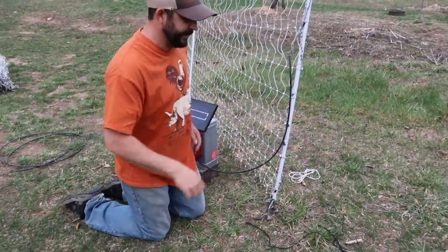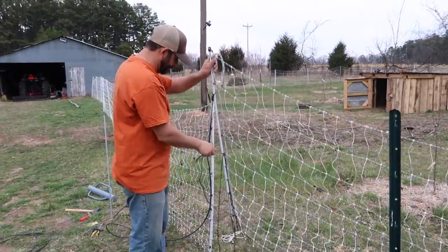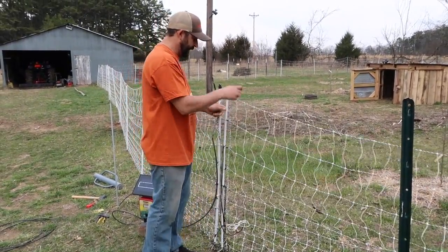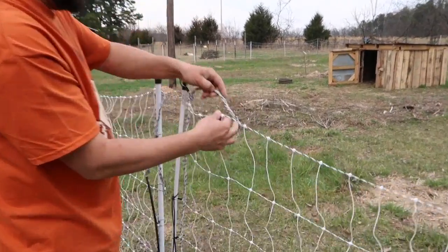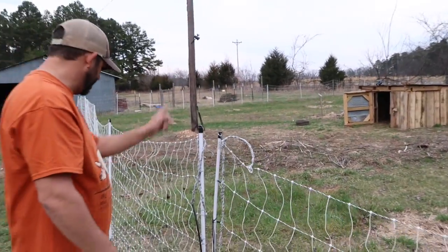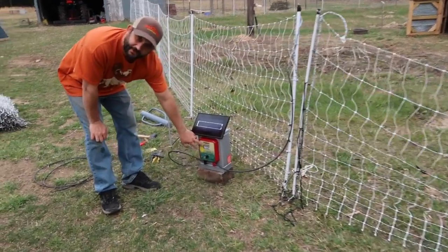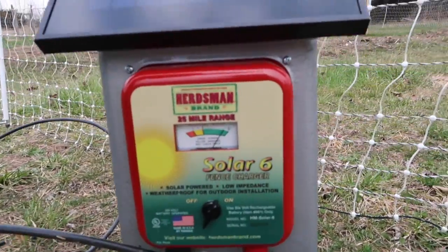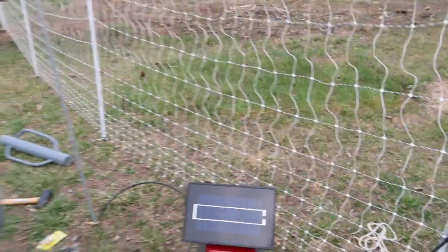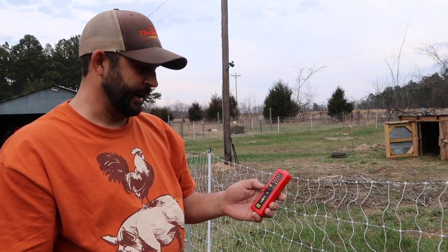We'll go ahead and put the fence up here. Now this is actually two electric nets hooked together. They're hooked over there. So this end, again, this is where the gate is. This end of your electric net, you want to make sure it's clipped back to itself to complete the loop in the electricity. So it comes in, goes all the way around, and goes all the way back into the ground. This charger has a little meter right on it that tells you if it's powered. It says that it is. And then I have a little tester here as well that you can touch the fence with, and it'll tell you how many volts the fence is getting.